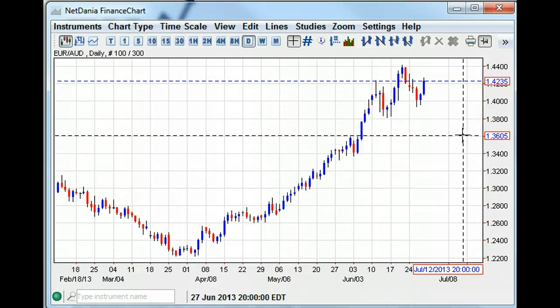So I think that's kind of how the week shapes up. A lot of very interesting scenarios, not only on the majors but on the crosses as well. With dollar yen, the primary candidate here towards the 100, with the euro trying to see if it can hold the 30s, and with the Aussie trying to see if it can hold above this 90 level as the weakest of the bunch continues.